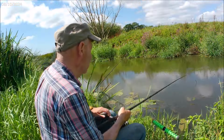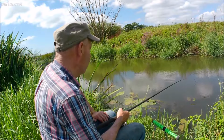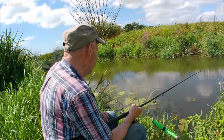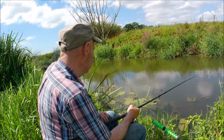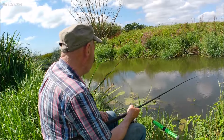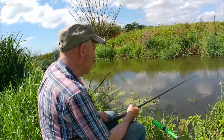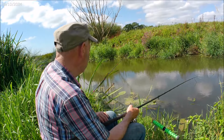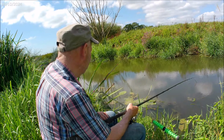We're back fishing again now. I've just had a bit of dinner. Nearly caught the one. I'm probably going to pack up about 1:30 today. This heat really is sapping, I tell you. I've just left the feeder rod out there with a couple of grains of corn on as a sort of a sleeper rod, really. And I'm back on the stick float again.